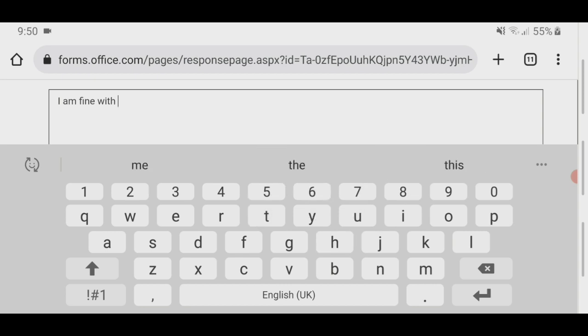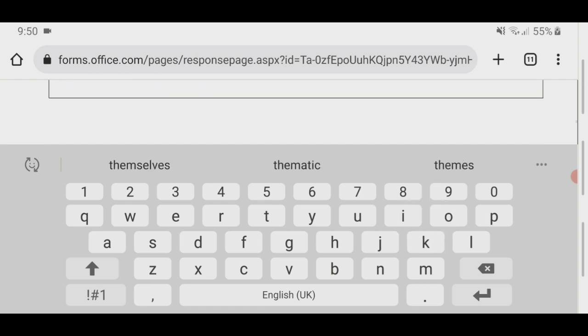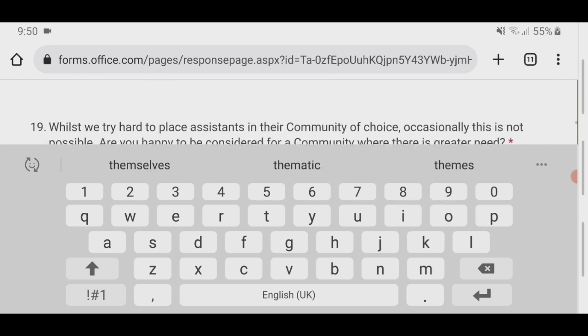So I say I'm fine with anywhere. I'm fine with it. So just write it. Again, it's not bad to write it in capital letters so they will see how serious you are.